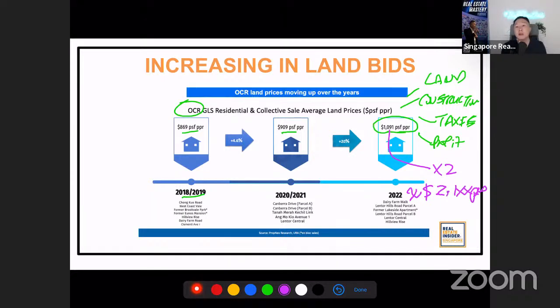So whenever you see newspapers come out, hey, per square foot per PPR, then you can use this as a guideline to help you determine what's the per square foot range later on. All right, so this is a very quick way to look into this.